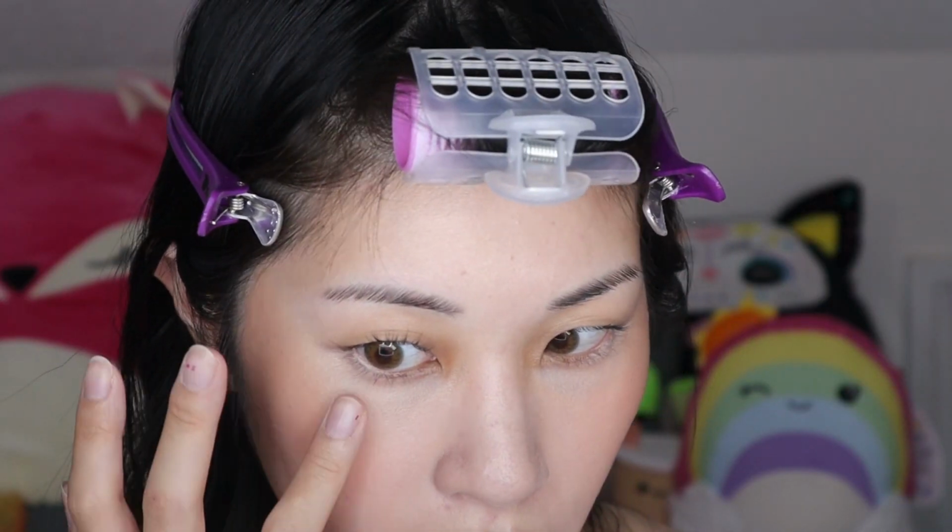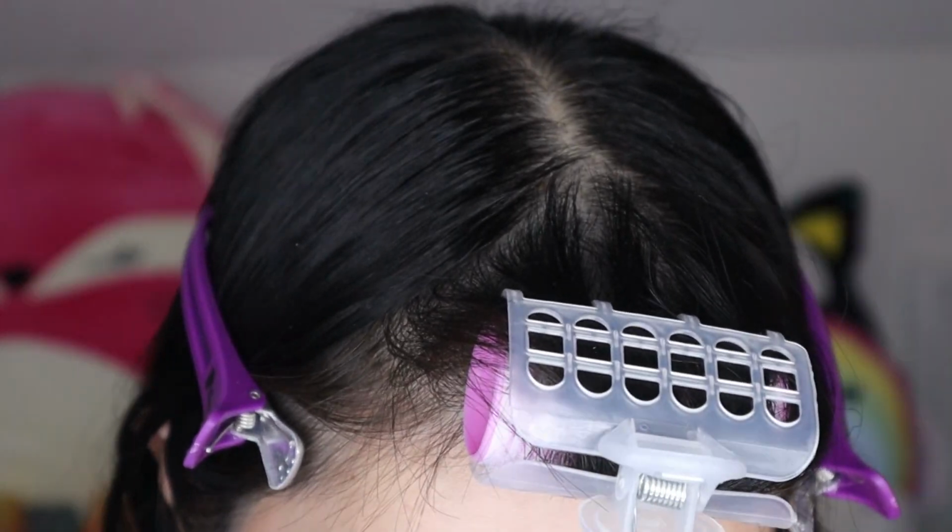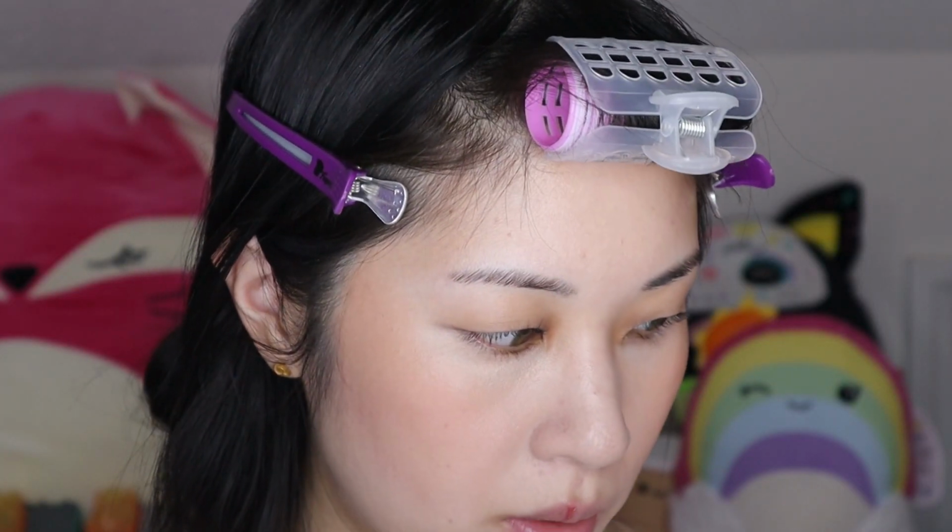Now, I'm not gonna leave it like this because I am gonna be wearing a mask, so I can't actually leave this unpowdered, so I am gonna go in with a powder.